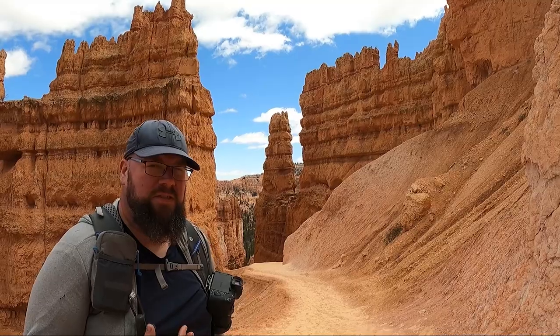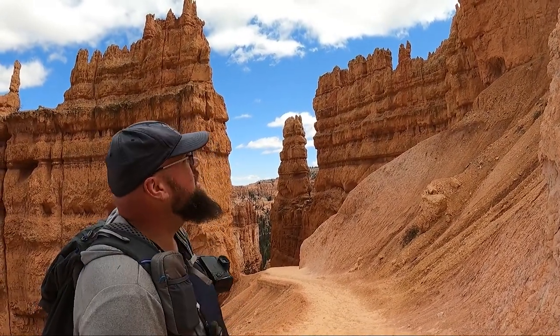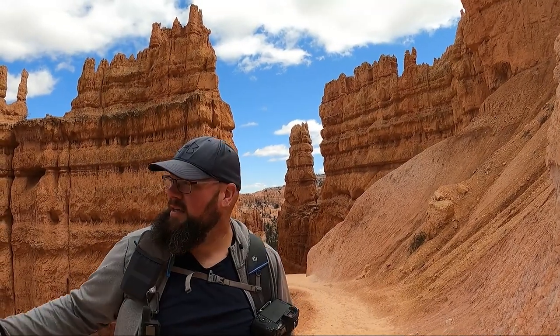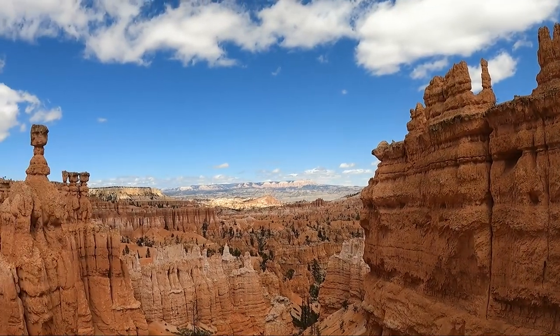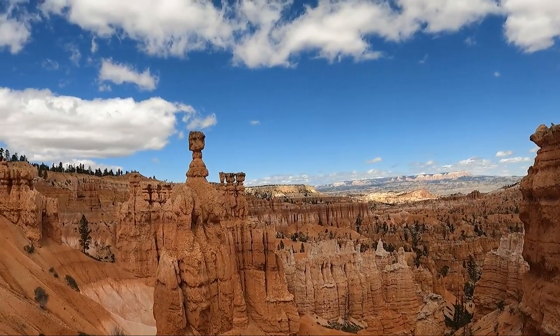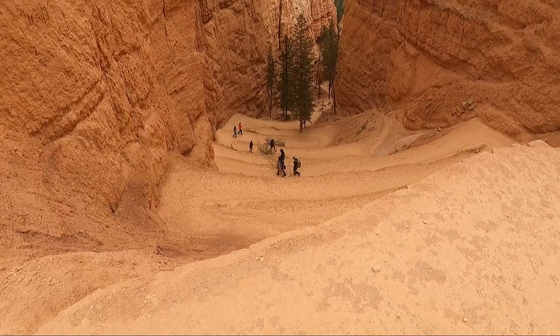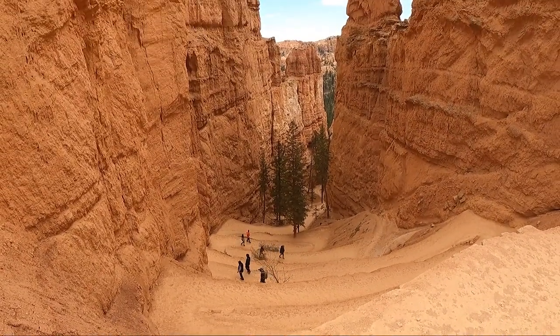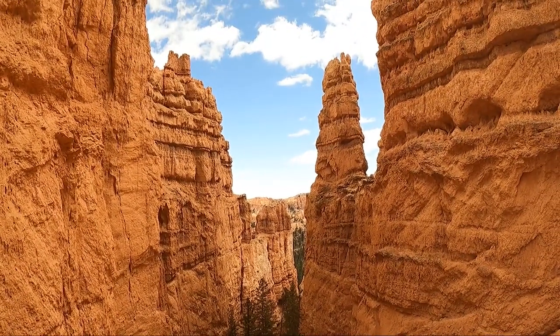From up there, it's just a bunch of spires and stuff that you're looking down upon. But once you come down in this trail, you realize how big some of these things are. Like, look at that way. Amazing.